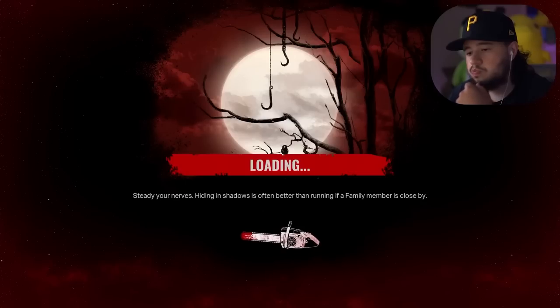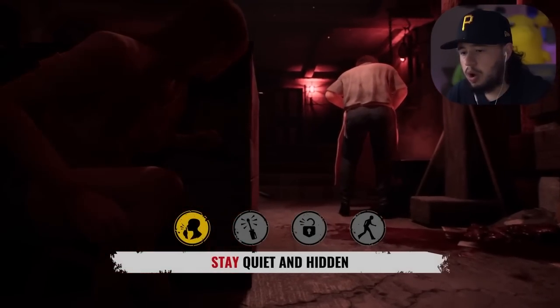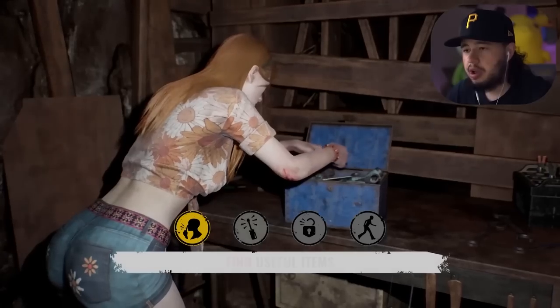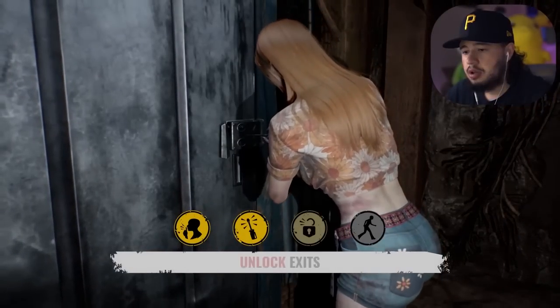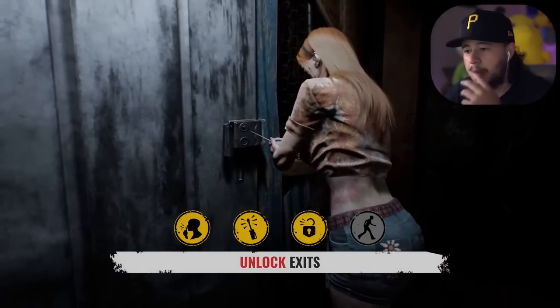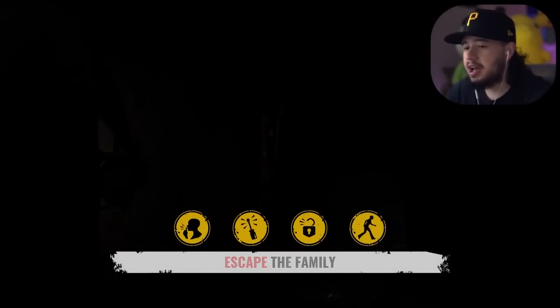Cattle mutilations continue to plague the quiet farming communities of Central Texas, as two more were reported just last evening. The cows were discovered. Stay quiet and hidden. Officials. Find useful items. Unlock exits. Escape the family.